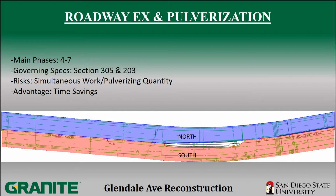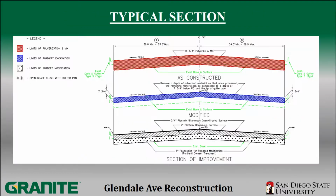This job consisted of a large portion of roadway X and pulverization. The main phases this occurred was 4 through 7. The governing specs for this work was NDOT 305 and NDOT 203. The risks were simultaneous work and the large amount of the pulverization quantity. The advantage that we took over was time savings by conducting these 2 items at the same time.